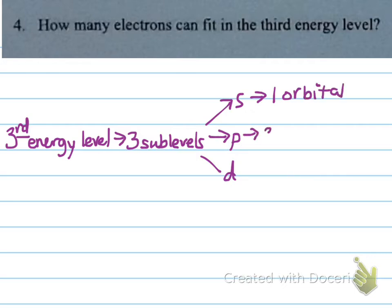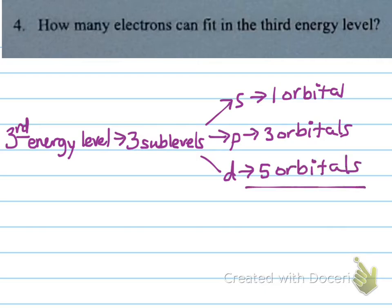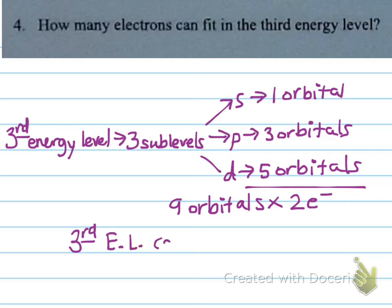The P has 3 orbitals. And the D sublevel has 5 orbitals. Okay, so that gives us 9 orbitals total, each holding 2 electrons. So the third energy level can hold 18 electrons total. And again, that means every time we draw a Bohr diagram, in our third energy level the maximum number of electrons we can put in it will be 18.